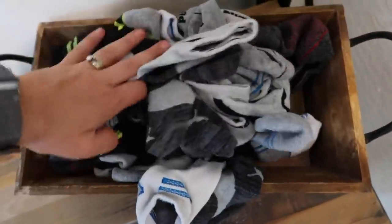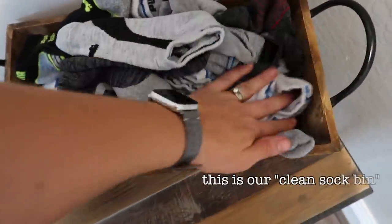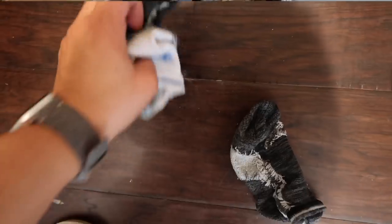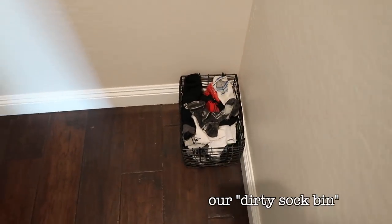So what we do is down by the shoe bin, we have a clean sock bin and also a dirty sock bin. At this point, all our boys are wearing the same size socks, so we just have one big bin for all of their socks.